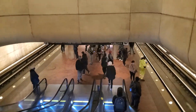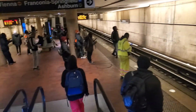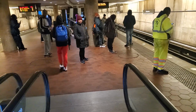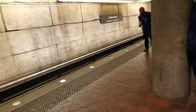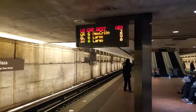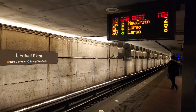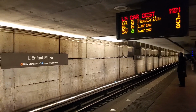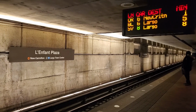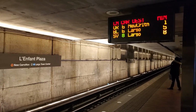Alright, greetings from L'Enfant Plaza Station, starting segment 10 of the WMATA Transit Race DC Metro Challenge. 28 stations to go here, and I'm just going to take the next train that comes going east, and that is going to be the orange line to New Carrollton, and only 2 minutes to wait, so that's perfect. It's 2:53 now, so started at 9:08, so that's 5 hours 45 minutes with 28 stations to go.